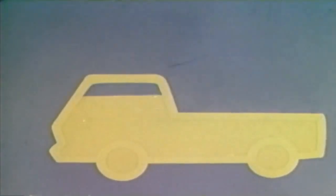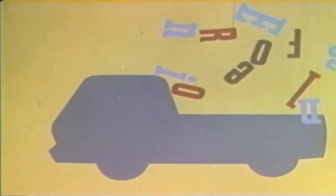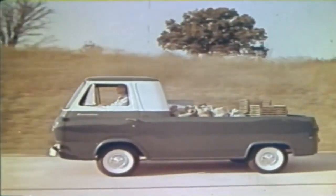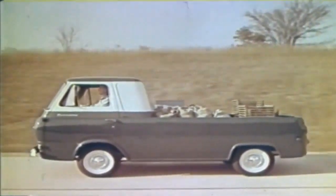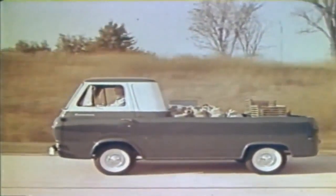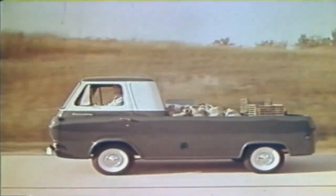Announcing a new shape, a new design, with a new name. Ford Econoline. Econoline, a completely new concept in trucks, a great engineering advance. Here's the Econoline pickup, all the way new to save four big ways.